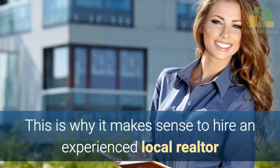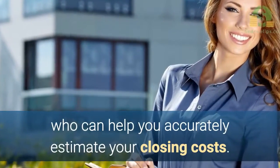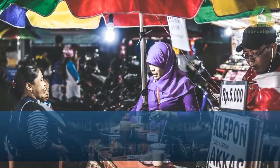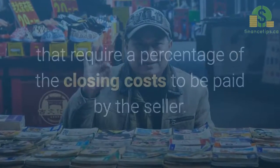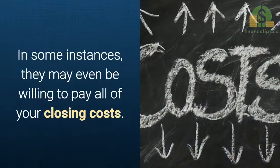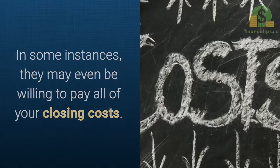This is why it makes sense to hire an experienced local realtor who can help you accurately estimate your closing costs. They'll also help you locate banks, lawyers, and other local vendors with the lowest fees. It's becoming very common to see negotiated contracts that require a percentage of the closing costs to be paid by the seller. In some instances, they may even be willing to pay all of your closing costs.